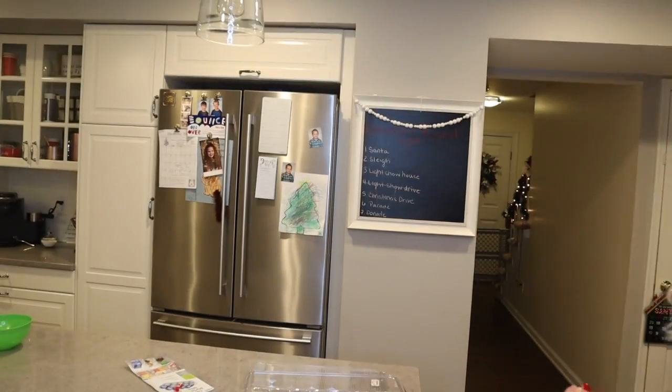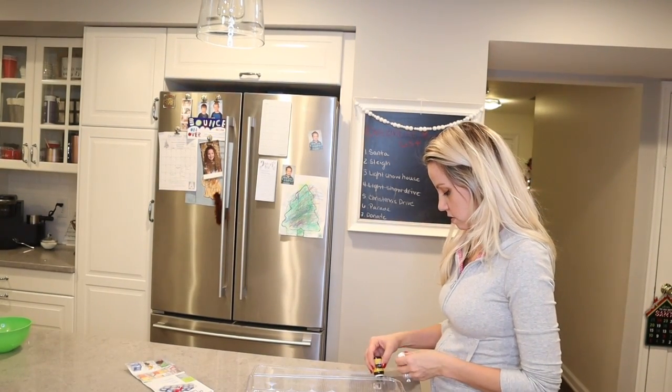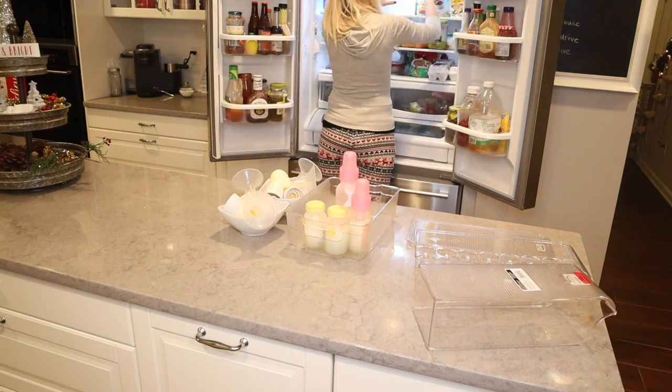I'm using some lemon essential oils just to get the stickers off. This works amazing. If you have essential oils, lemon oil is the answer to pretty much everything.